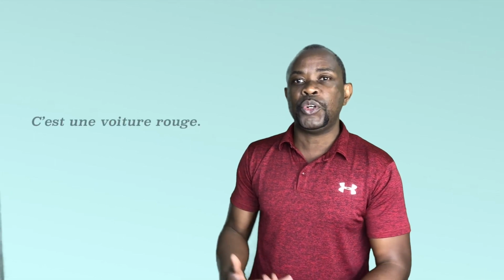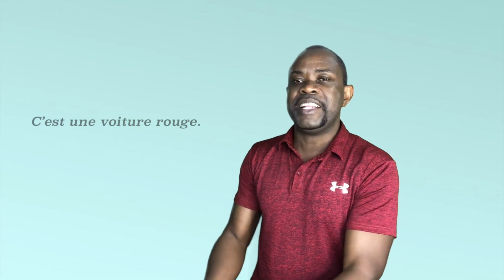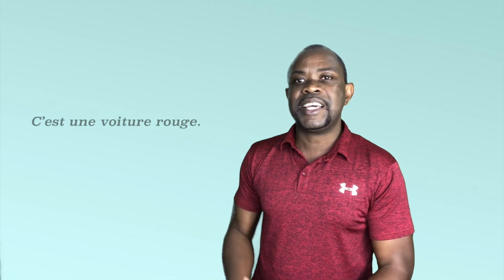Whereas in French, you talk about the thing first before you talk about its descriptions. For instance, that same sentence, it's a red car. In French, it will be c'est une voiture rouge. So literally it's saying it's a car red. C'est une voiture rouge. It's a car red, but you won't translate it that way. You will still translate it in English as it's a red car.